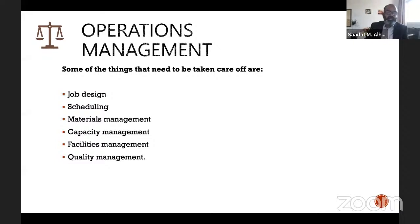Now, if you look at some of those things where operations management is, there are so many other things, but just here, we can look at operations management in job design, a new product. How can we understand faster turnaround of design and things like that? How can we do scheduling? Which product should be manufactured or serviced and things like that? Likewise, materials management, capacity management, facilities management, quality management. These are all issues which operations management looks into. So these are all parts of operations management, right?